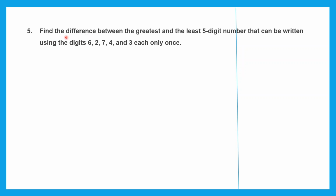Whenever we say find the difference, we are talking about subtraction. Find the difference between the greatest and the least 5-digit number that can be written using the digits 6, 2, 7, 4 and 3, each only once. Okay, now we have to use these digits only once each and form the greatest number and the least number and subtract the two to find the difference.